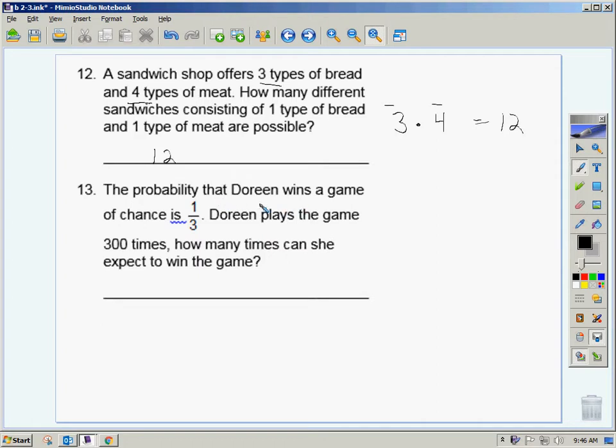The probability that Doreen wins a game, the chance is 1 out of 3. If she plays 300 games, this too is just a multiplication problem. 3 goes into 300 100 times, so she should expect to win 100 times.